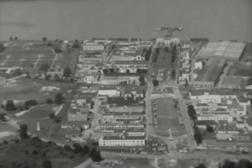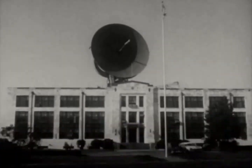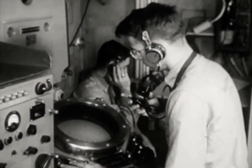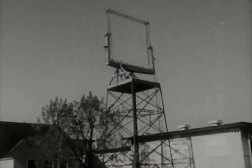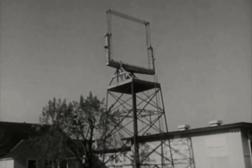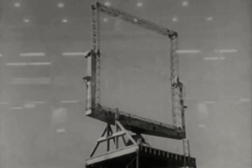Navy. The research laboratory has been a pioneer in hundreds of developments: communications, detection and ranging, guided missiles, underwater sound gear, and firefighting equipment. This, the first usable radar screen built in the United States, is a monument to NRL as the father of American radar.